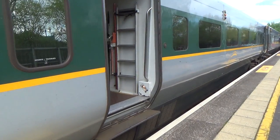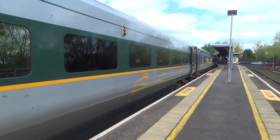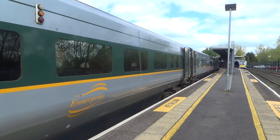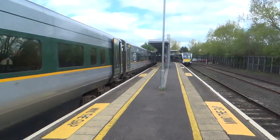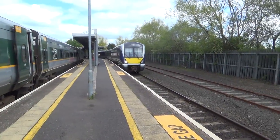After we get this leaving here, the plan is to move to City Hospital, where we're going to catch the 1100 from Dublin coming in. That one should be 228, it'll be set 903. Leaving platform 1 is 412 on the late running 1222 to Great Victoria Street.